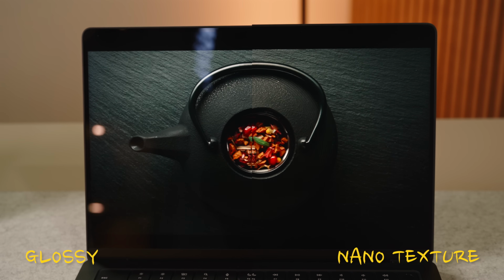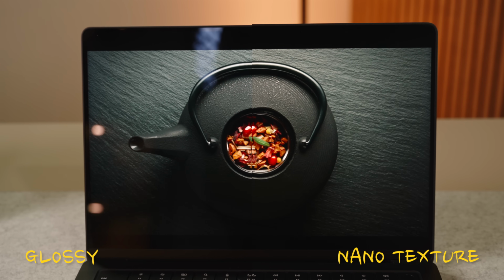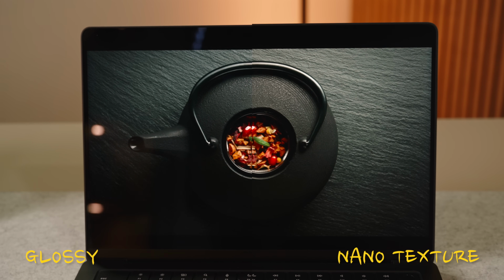That being said though, my concerns were valid. I mean, I use this thing to make content. I want the screen to look good. But man, was I ever wrong for having these concerns in the first place?